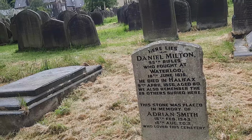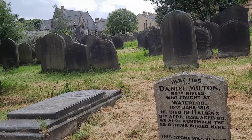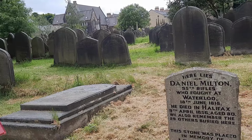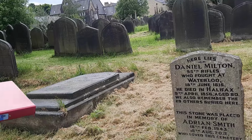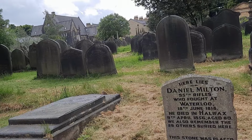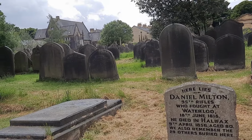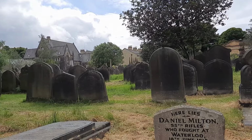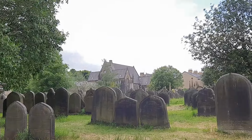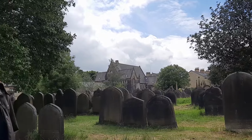But he was really interested in Dan Milton, who was again a guy that fought at Waterloo. And this is a public grave, and in this grave there are 30 bodies. So there was a Waterloo veteran just dumped in next to a young girl that was the daughter of a sergeant in the militia as well, and several other people. But in those days, they just buried them. It was a waste disposal system almost, and it was the next body in. So you'd have a man next to a woman, next to a child, next to a Catholic, to a Protestant, or whatever. It was just a question of somewhere to get rid of bodies.